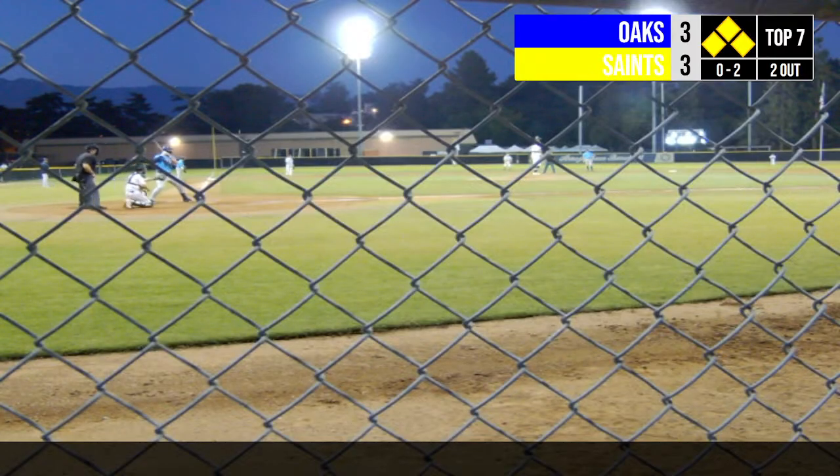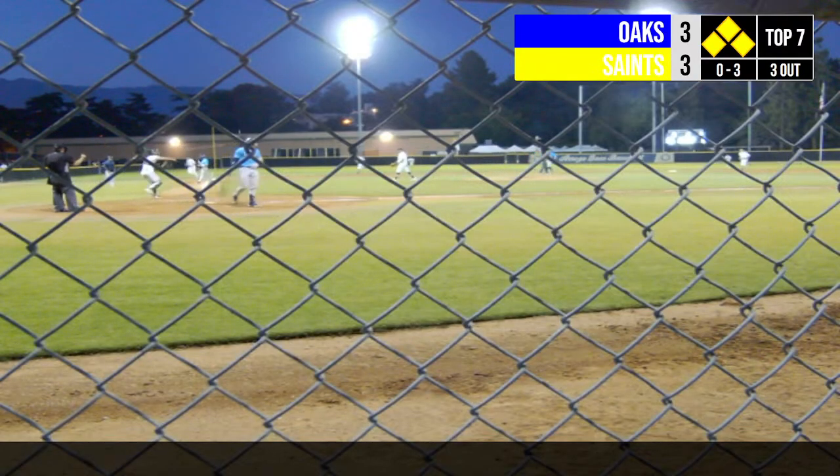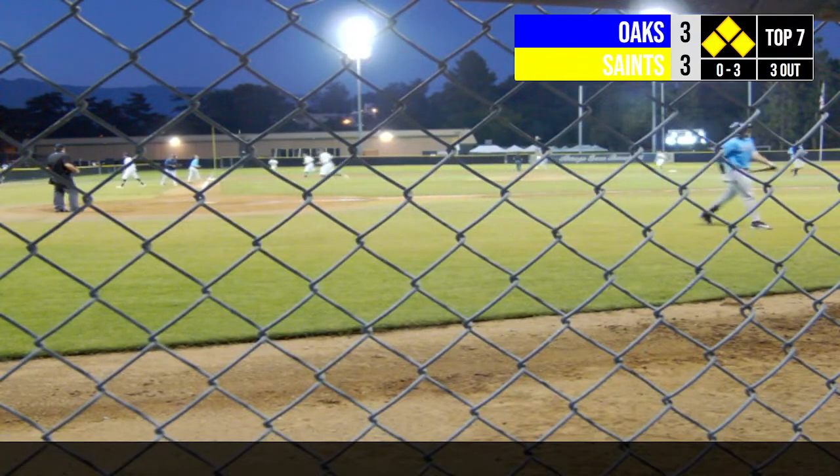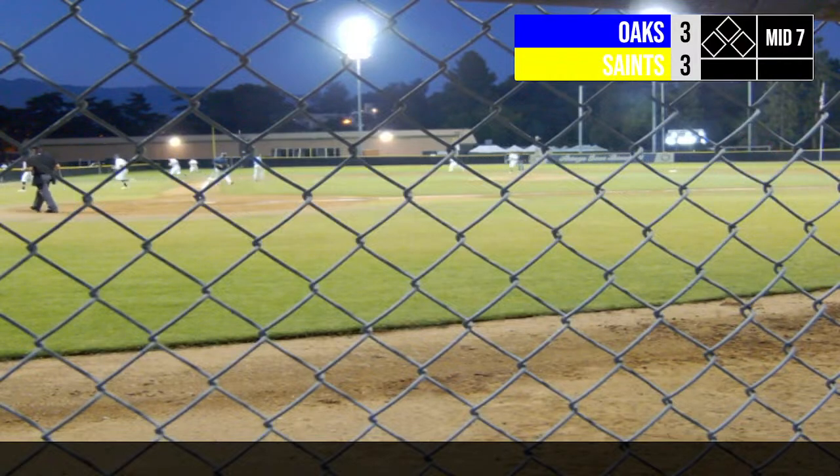Oh, 2 outs, bases loaded, tie game. The 0-2. Swung on and missed. Second time Holly has struck out today. And it's time to stretch here at Jackie Robinson Memorial Field. And we're still tied at 3.